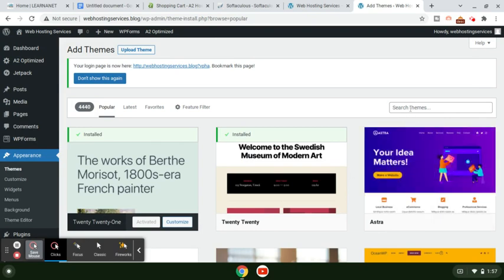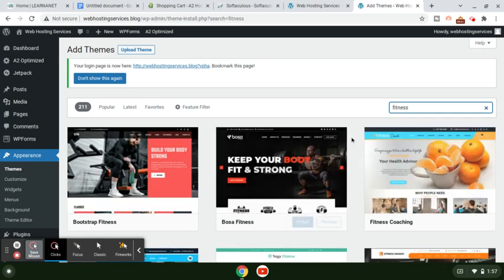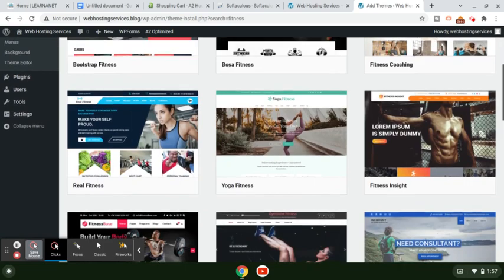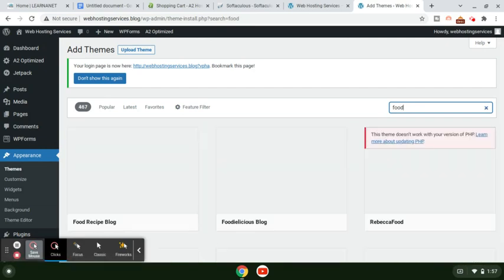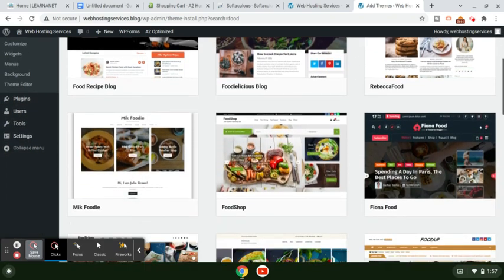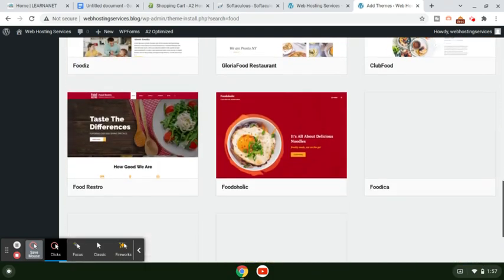And so if you want to find something that's more related to your industry, you can just type in a keyword related to it. Let's type in fitness, for example. And when you do that, you'll see different WordPress themes that are related to fitness. If you're doing something related to food, and I'm not sharing this to make you hungry, you'll see just by typing in a keyword centered around whatever it is that you do, you'll see free WordPress themes that are centered around food, right?